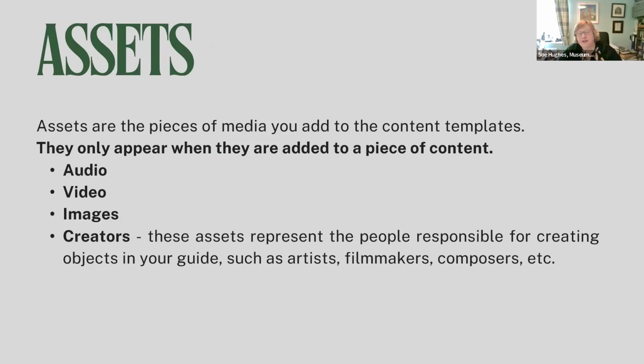So the most important thing are assets. So these are pieces of media you add to the content templates. So they only appear when they're added to a piece of content. So basically the system is fundamentally based around images with some video and some audio. So the assets are like a library that you use to build the different elements of your guide.